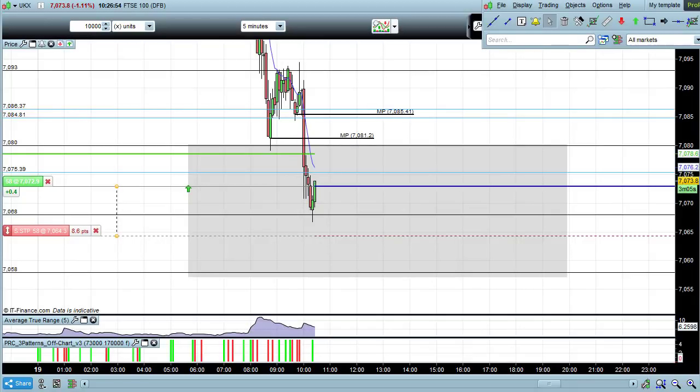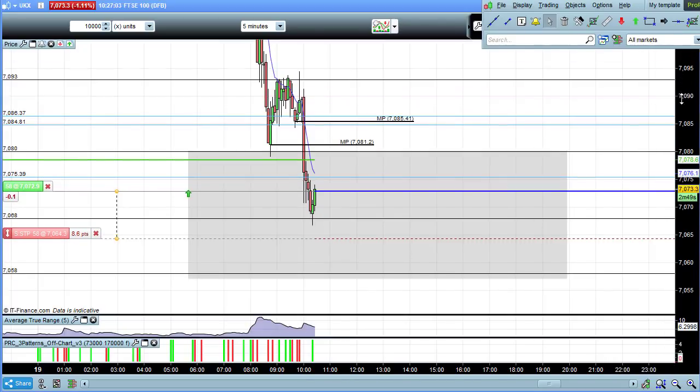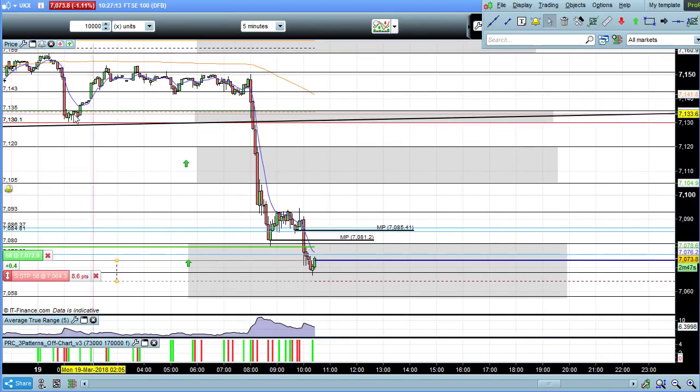Okay guys, it's Monday the 19th of March. I've just been triggered into a long position on the FTSE. Definitely counter trend on this one. We've come down, we've touched one of my levels, 7068 almost exactly. And now the FTSE has been in a collapse today.